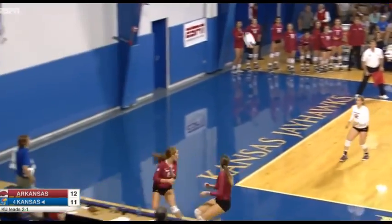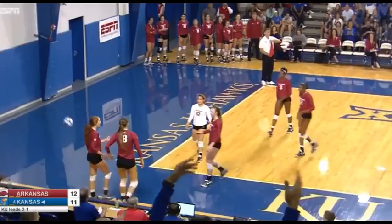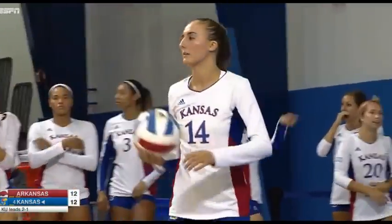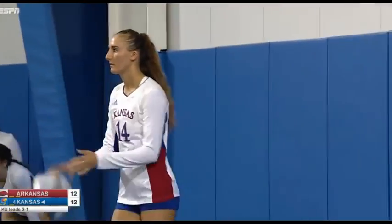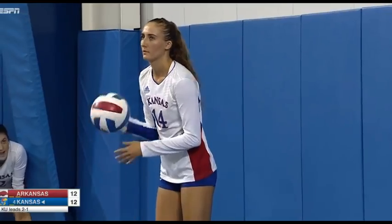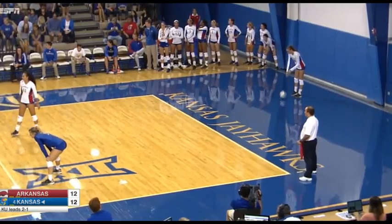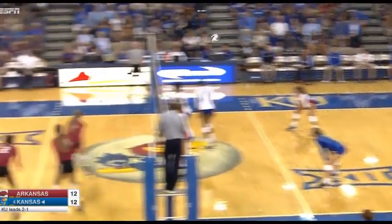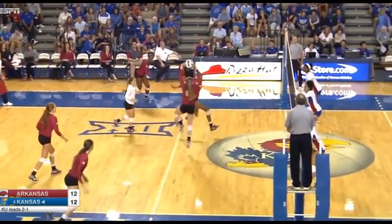Rigdon with another hard serve, and that'll be an ace. 5 aces now for the Jayhawks. Well, for Rigdon, she's been a tad quiet on the offensive end, but man, heating up when she needs to for her team. Back-to-back aces for the Jayhawks. 3 straight points for Kansas.